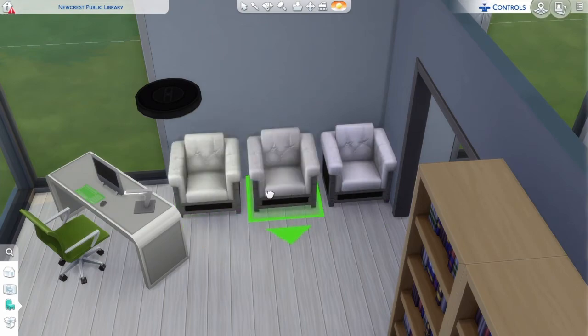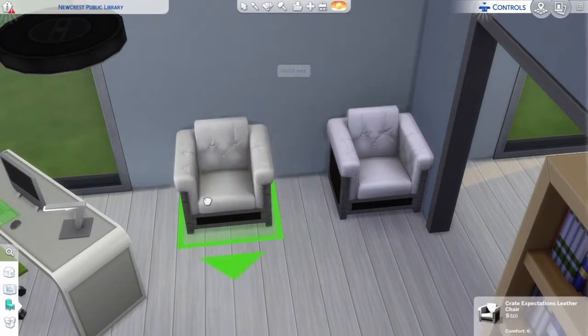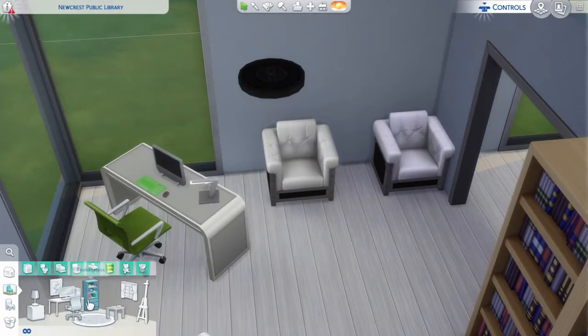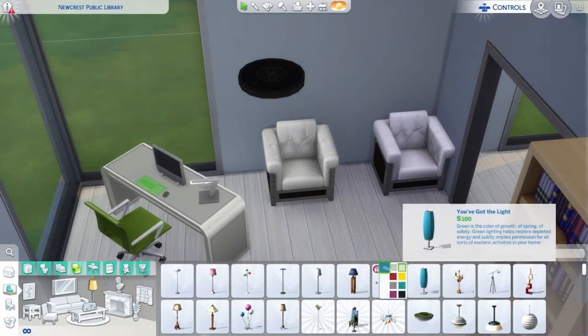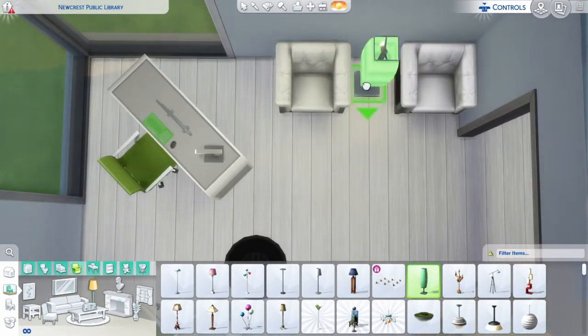There's more than enough for everyone, for the Sims to use to sit. The Sims will probably take books from one bookshelf, because one or two bookshelves, they're probably not going to use all of them, but they're all there. This is a library, so there's kind of a bookshelf in every room.